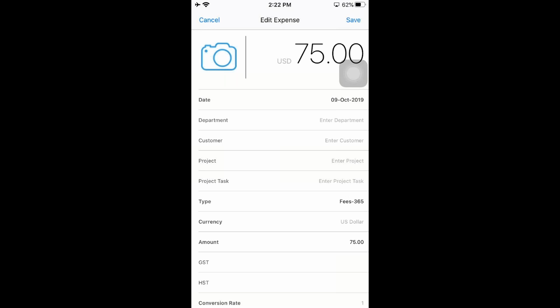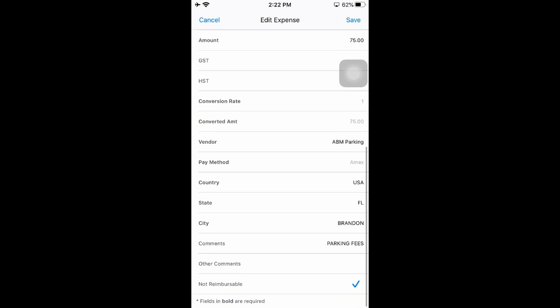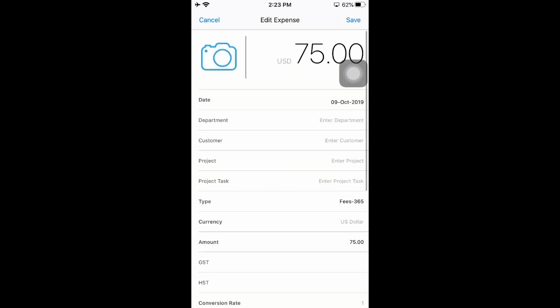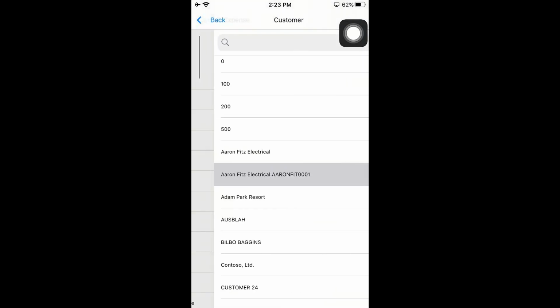So on this transaction page, the fields like date, the amount, the merchant name, the payment method, which is Amex in this case, and the country, state, and city. So all of this has come from the corporate credit card statement. So these fields will be grayed out on the user profile. They won't be able to make any changes to these fields. So fields like, of course, department and customer, they can choose it or you can make it default as well.